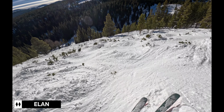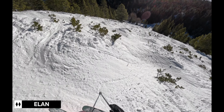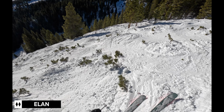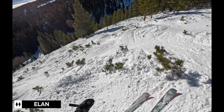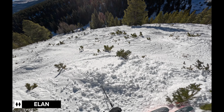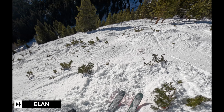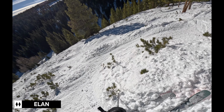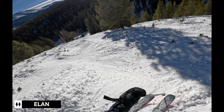Whew. I have trust issues with snow that looks like this because I always think, why didn't anyone ski this? What's wrong with it? What's underneath it? You know? This is a lot of trees. All right.